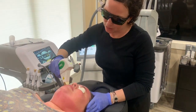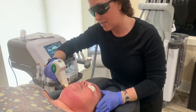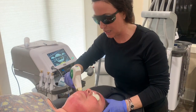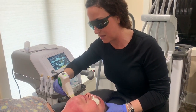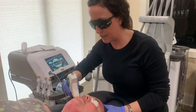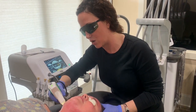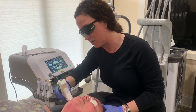Our laser is really great because it actually has a sapphire cooling tip at the end, so as I drag it across, Lacey should feel a slight cooling feeling. It does not negate the heat that comes with each fire of the laser, but it at least helps a little bit. After we're done with an area, Lacey can cool her face with ice, and that really does help. And for the rest of the day, her face will continue to feel warm.